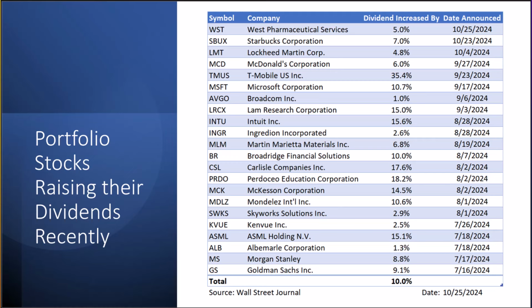On this slide, we're looking at the stocks that have raised their dividends recently, stocks in our portfolios, that is. The holy grail of investing, as we mentioned earlier, is to have a portfolio generate enough dividends to cover your annual expenses, a level I've reached despite being on a teacher's salary. Historically, dividend-paying companies raise their dividends by 5 to 6% per year, which is above the historical rate of inflation. As you can see, ours are raising by about 10%.